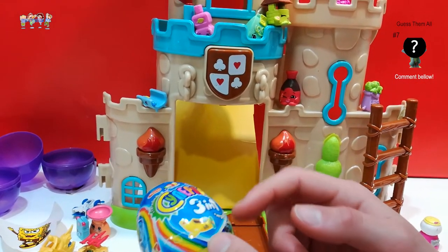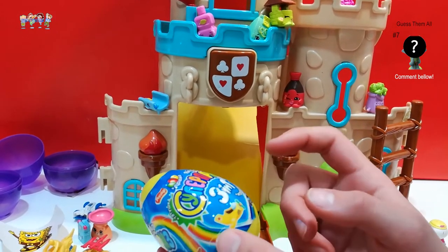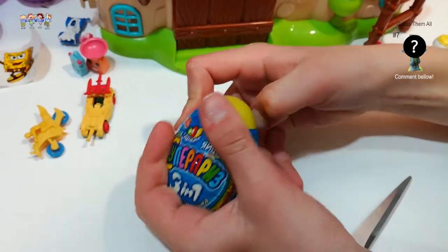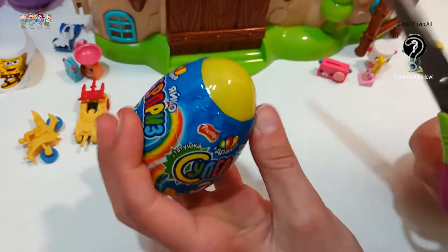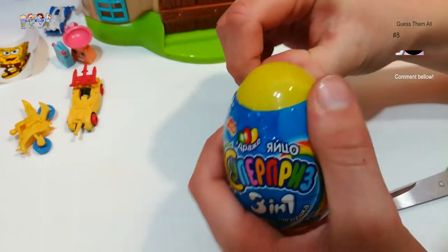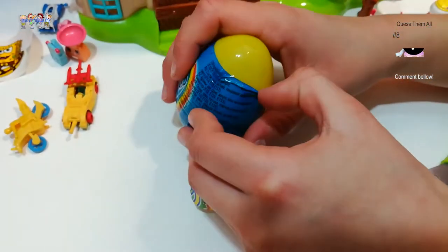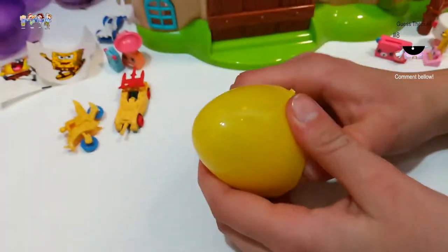Surprise. It's with a tattoo, with a toy, and also some candies. Oh, it's a bit hard, so... SpongeBob is sitting on the floor. How cute. Okay, here we have it. Peel this, peel that, and peel everything. And crack the egg.